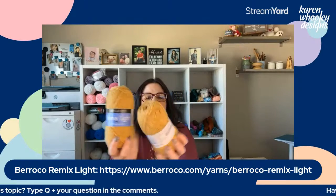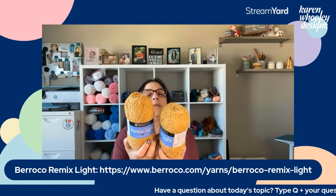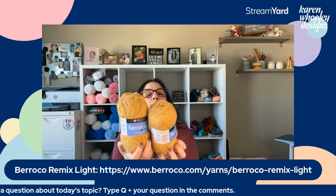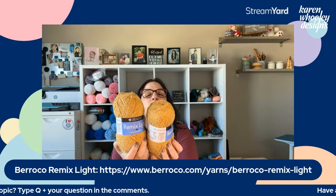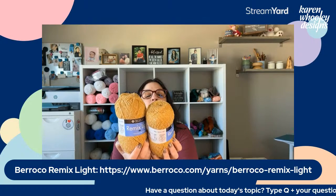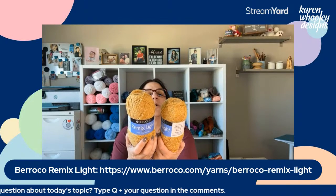But of course, when I go to a yarn shop, I can't not buy yarn. So actually, one of my favorite yarns that she carries is Barocco's Remix Light. And this is a golden color. It's Buttercup is what they call it. And it's a really good price point. It's 100% recycled fibers. It's 30% nylon, 27% cotton, 24% acrylic, 10% silk, and 9% linen. But they're all recycled fibers. And it's 100 grams or 3.5 ounces. There's 432 yards per hank or per skein.